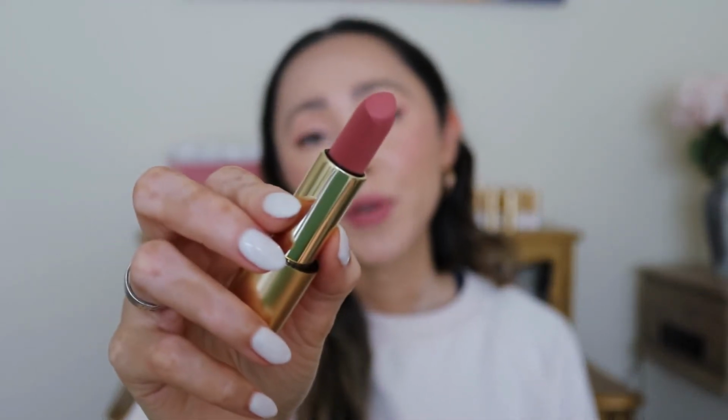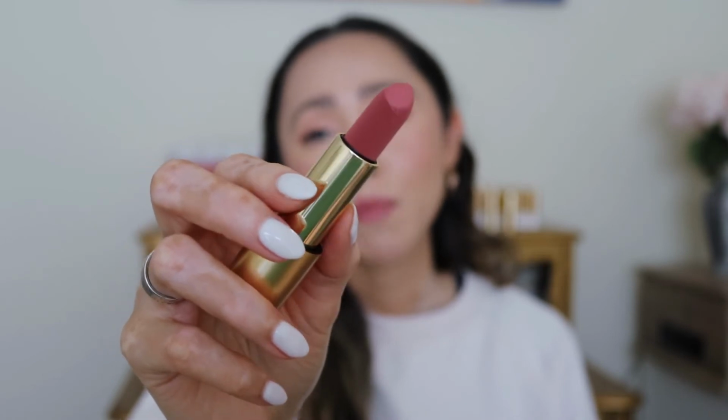And then on the quite opposite side, we've got a very pretty pink in the shade Velvet Petal. Super, super pretty. I love this. This is such a romantic pink, and I like this so much that I wanted to get the matching lip gloss, which of course I did.